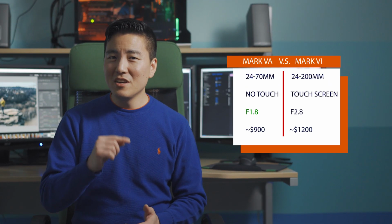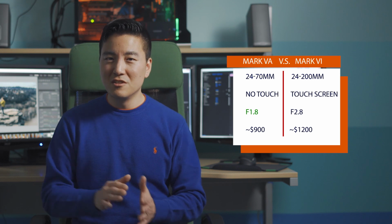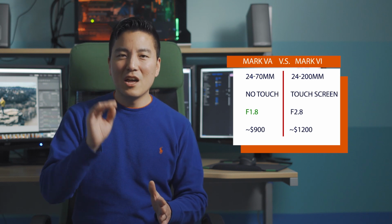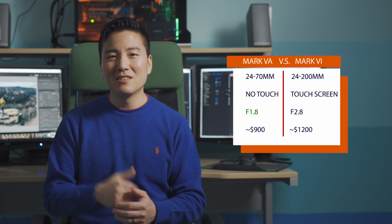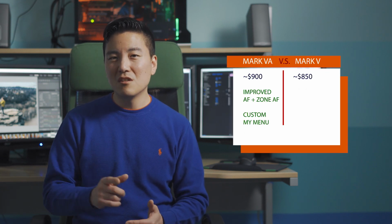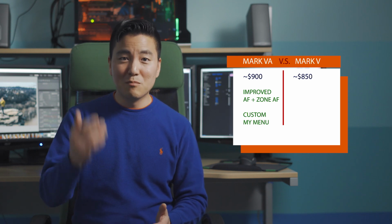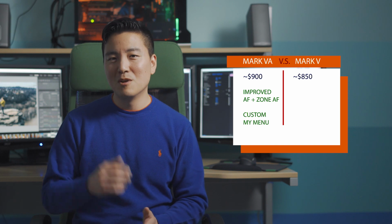Those were the negatives that you should be aware of. So why did I choose the RX100 Mark 5A instead of the Mark 6 as a vlogging camera? To me, the extra zoom range of 24 to 200mm and the touchscreen on the Mark 6 were not worth the sacrifice of f/1.8 low light capabilities and a couple hundred dollars. I did test out the Mark 6 when it first came out and I just didn't like the look of the f/2.8. The RX100 Mark 5 was a close call since it's so similar, but I found that for about $50 more, I was getting improved autofocus and a better menu system on the Mark 5A.